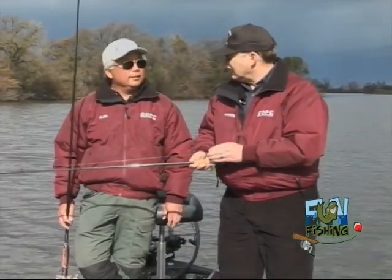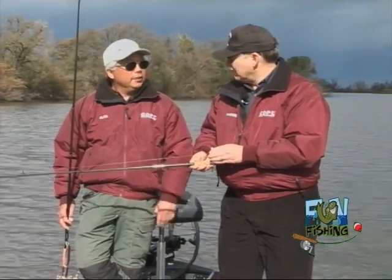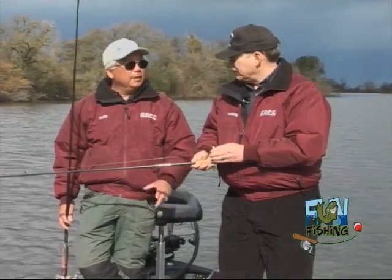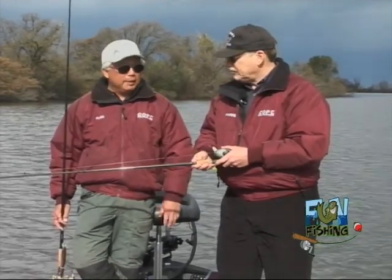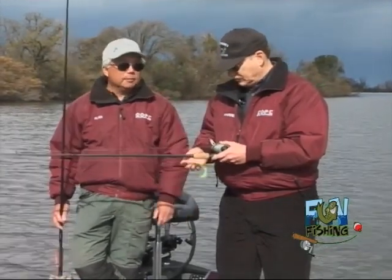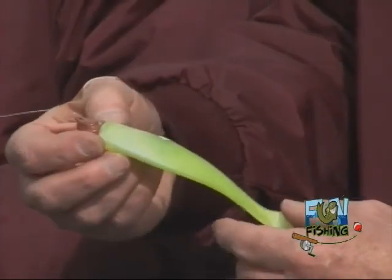Bait casting is a lot easier. Spinning would have worked, but you can use spinning. I do spinning when it's real windy at times. I'll go to a spinning rod, just as long as it's in that same kind of rod, fast taper, a lot of backbone. And this swim bait.